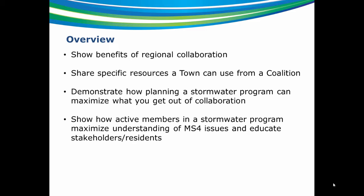And then finally, we'll show how active members in a stormwater program, both from a DPW, water department standpoint, along with higher up officials, including town administration, selectmen, how an understanding from all different levels on MS4 issues can help educate local stakeholders and residents on the importance of stormwater management practices.